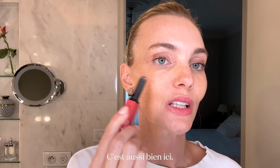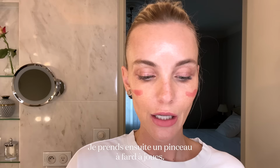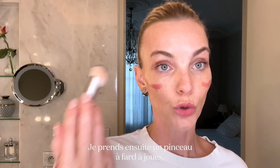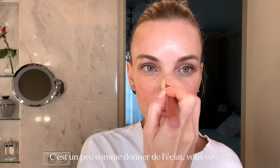A little blush situation. I like to put blush when you smile, and then you'll see where it goes, higher, here and here. And then I take a blush brush and I do this. Always with a fake smile on your face. Top of the nose. So it looks like you had a little sun, but you didn't because you have sunscreen on. That healthy glow-ish, you know?